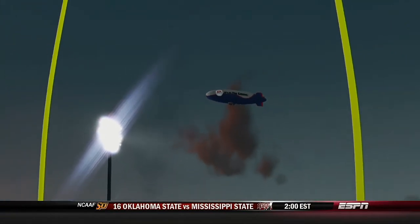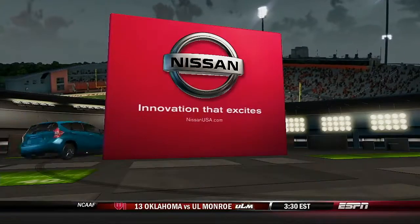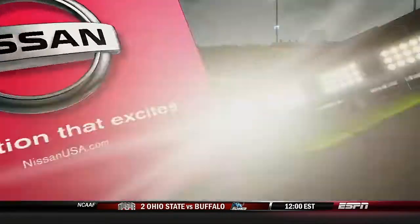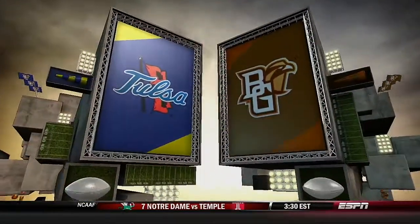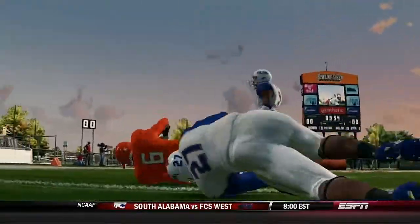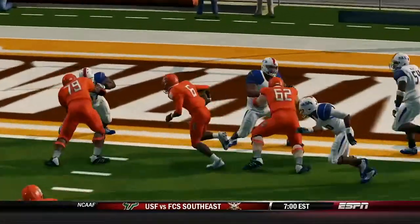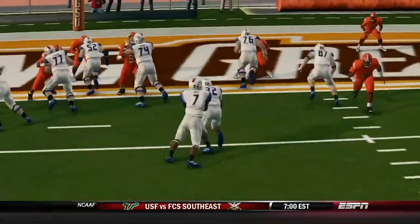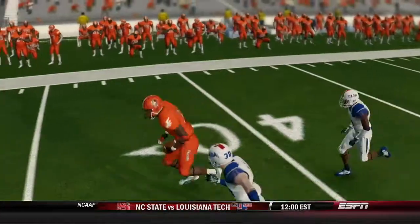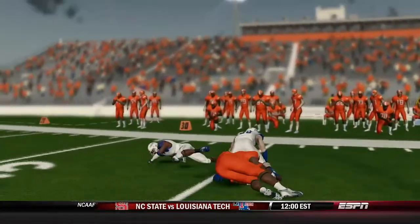Glad to have you with us in the studio for the EA Sports NCAA Football 14 Halftime Show presented by Nissan. Innovation that excites. Reese Davis and David Pollack here, completely locked in on that first half. Tied at the half, each team's move has been countered by the other. So far, nobody's been able to establish checkmate or really even generate much momentum.